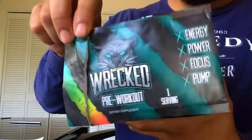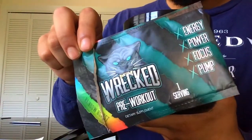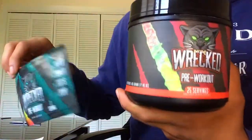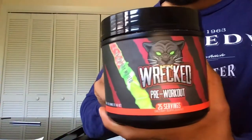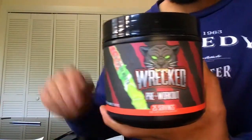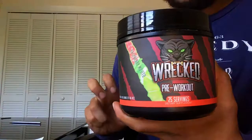So that is to be taken into consideration, that this experience is based off of the single serving packet as opposed to a scooper, where sometimes you could inaccurately dose yourself. So I decided to go with the accurate dose.